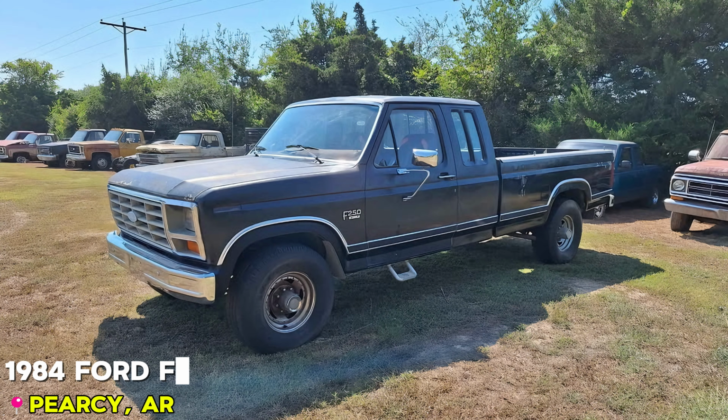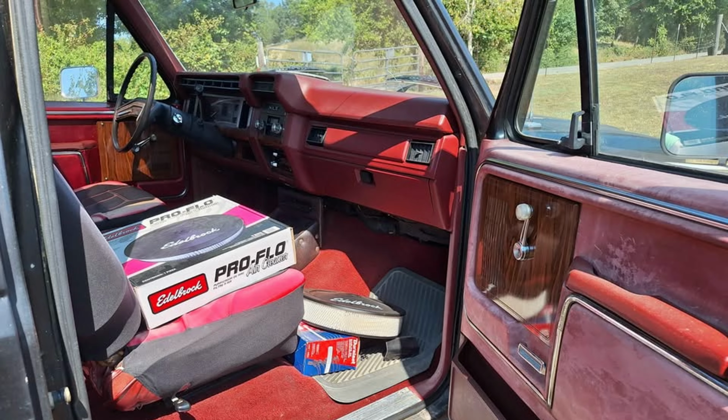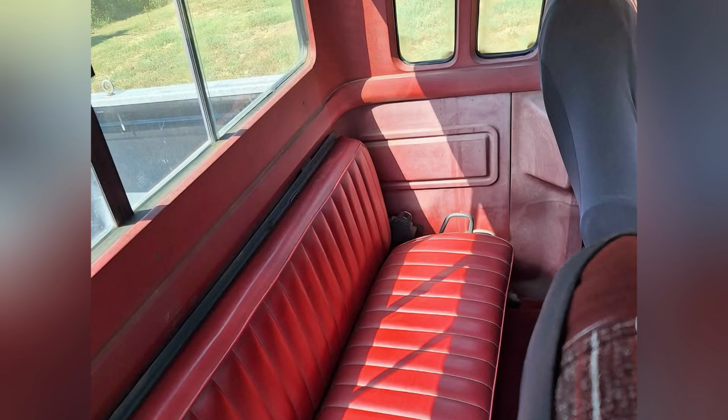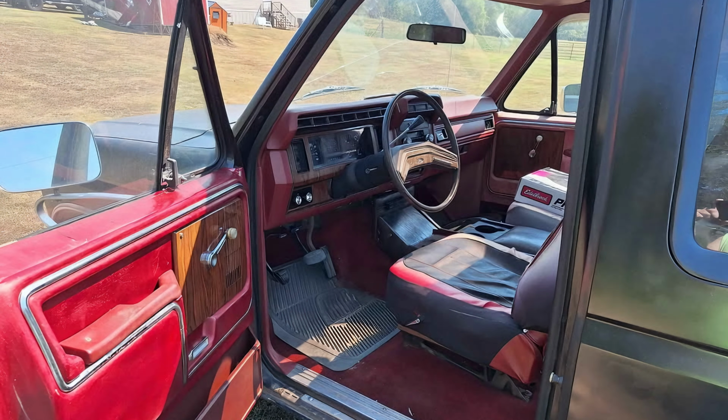1984 Ford F250, price $5,000, finished in black with an automatic transmission. The truck has a clean interior and still runs and drives, though it does need attention to the carburetor, either a rebuild kit or a replacement, as the current one leaks fuel. It also requires an exhaust gasket on the driver's side. Inside, the radio and heat are fully functional, while the air conditioning only needs a recharge to be operational again.